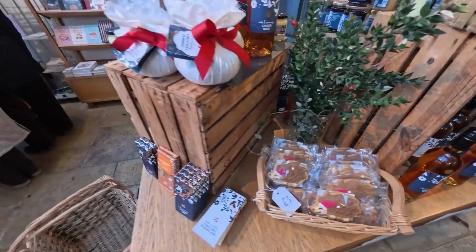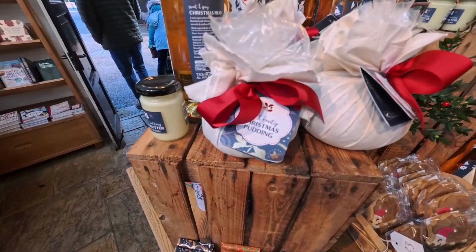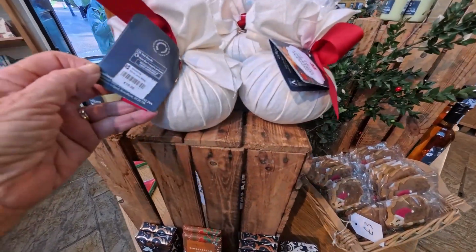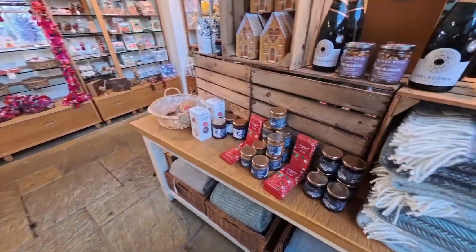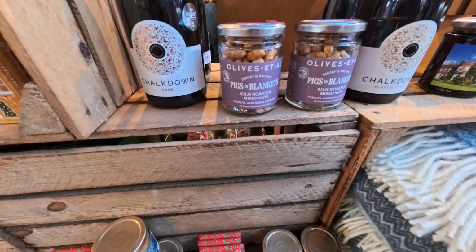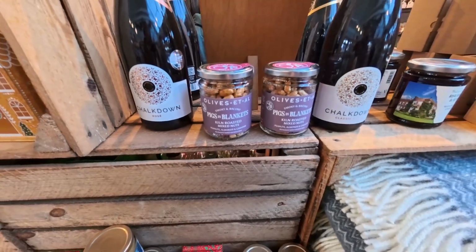Oh, look at this, proper Christmas puddings wrapped. I do mine in a bowl, but these are done in the cloth, the old-fashioned way. How much are they? £16. Pigs in blankets, kiln roasted nuts. I presume that means that's the flavour of them. Unusual.